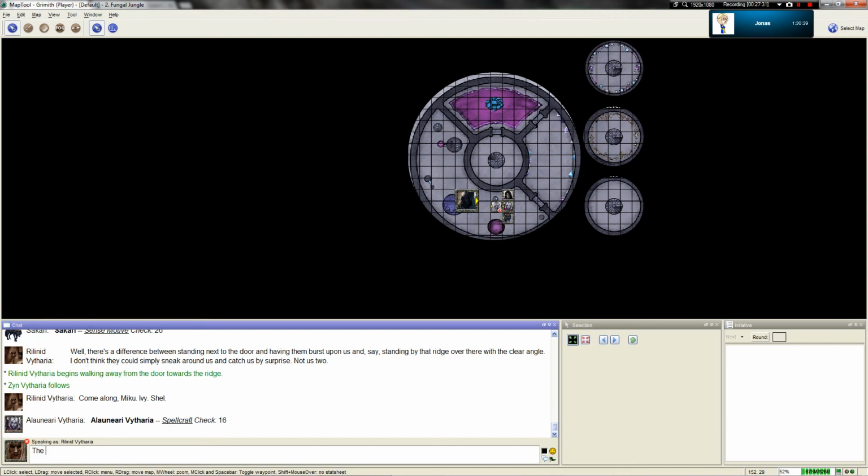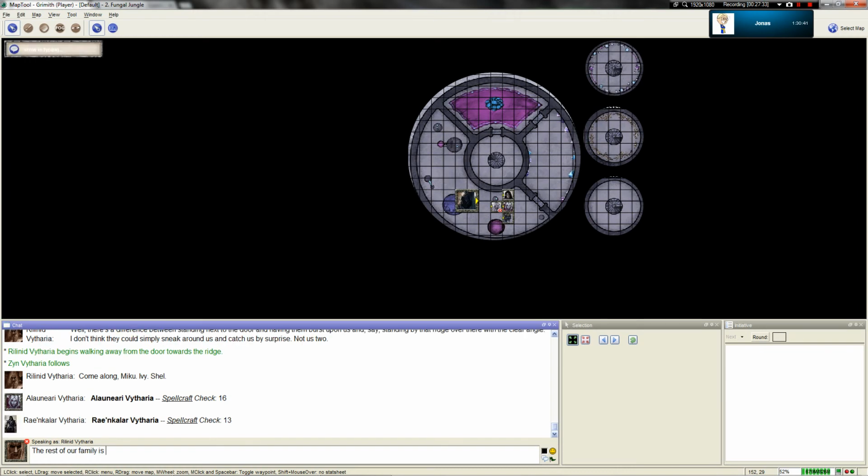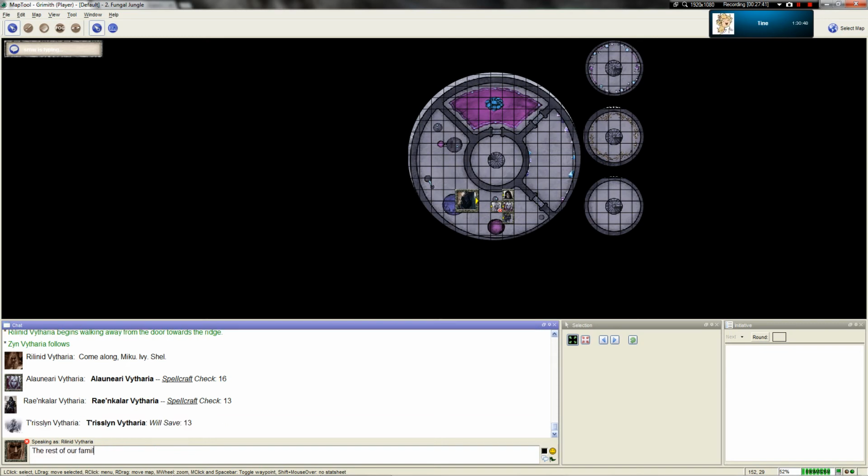You can make a Will check. Will save. Am I gonna die? Oh god. Oh dear. What is my will save? It's the Plus 2, the best, versus enchantments. I rolled a 9.